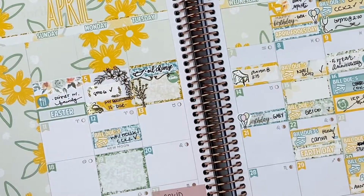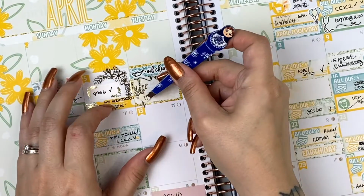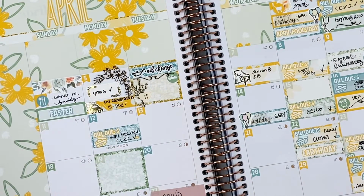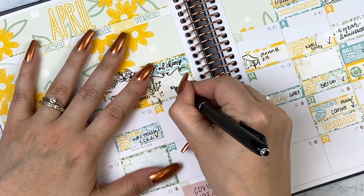Then I'm just using a squiggly divider from Colored Co along with one of her bouquets, and then a heart fork and knife icon from Simply Gilded from one of the sub boxes or something, because we went to Red Robin for lunch.